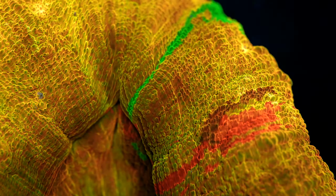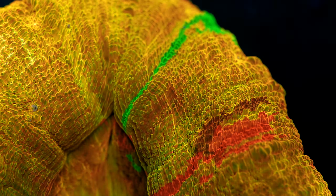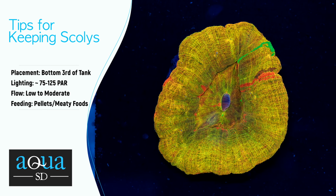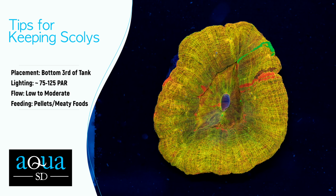This thing is super bright, and it even comes with some orange, green, and yellow streaking to top it off. When it comes to eye-catching corals, it's going to be hard to find anything better than this. As mentioned before, when keeping Scolies, we recommend the following. For placement, keep them on the sand bed or in the bottom third of the tank, where they won't get too much light or flow.